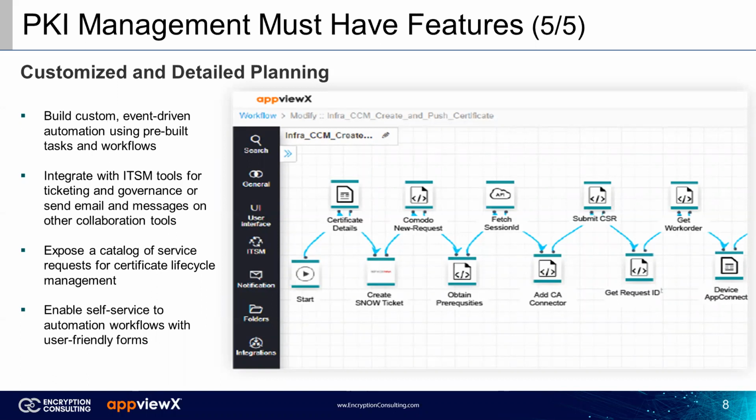In this particular example, you're seeing the third step in the sequence as issuing to certificate authority of Komodo for a new request, obtaining prerequisites, fetching the session with Komodo, adding the CA connector, meaning adding the orientation between the certificate itself, its chain of trust, and the certificate authority, submitting the CSR, getting the work order itself, and then applying the application connector, which is the point where the certificate would reside.